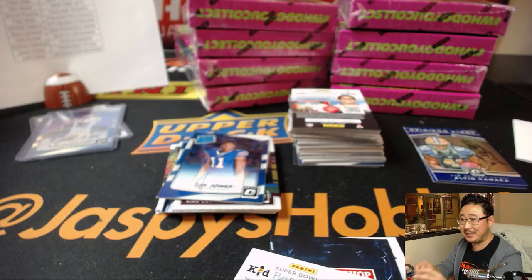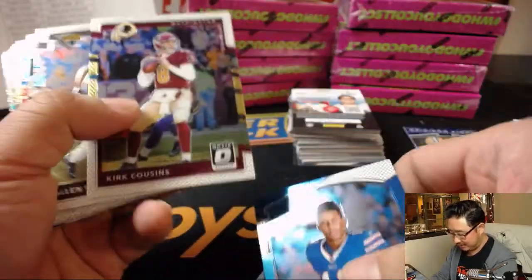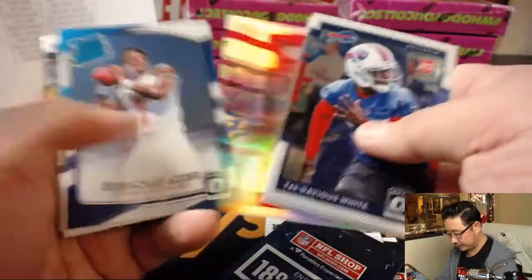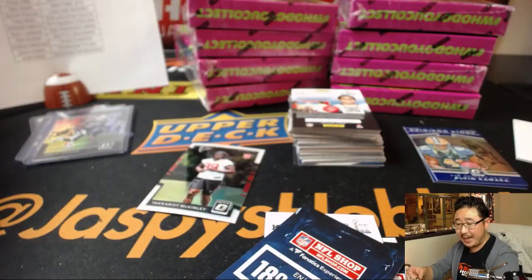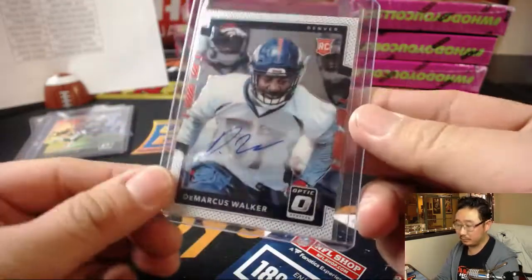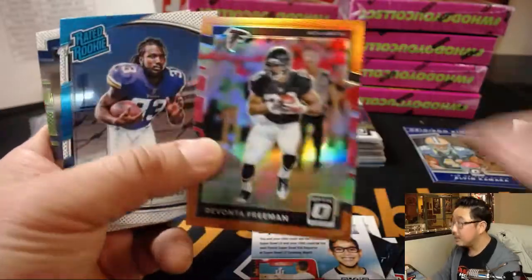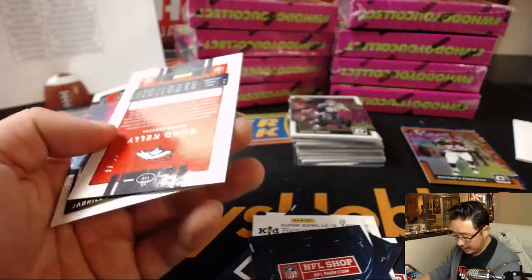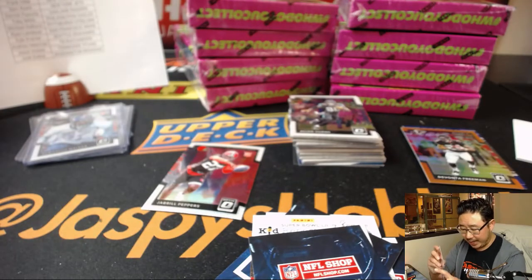Steel Curtain says he hopes he's not the future. Only Big Ben can't quarterback forever. It's Cooper Kupp, the rookies, refractor. Chad Williams and DeMarcus Walker. Yeah, looks like another autograph hot box. That is for the Broncos. That's for Karen. There you go, Karen. Devonta Freeman out of 199 for the Falcons. That'll be for Jason McKee. And another autograph for the Broncos. Going Oppo. Oppo Joe Mojo. Karen with the Broncos. Karen with the Chad Kelly autograph.